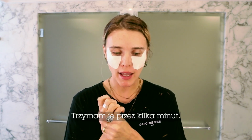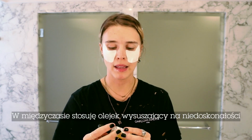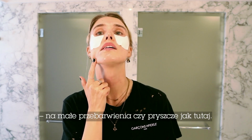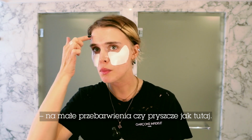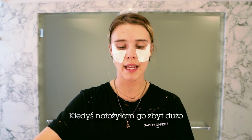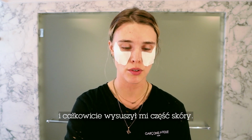Here we go, and while I let that sit for a little bit, I'm gonna apply a drying oil on my imperfections, just like little marks, little pimples. Yeah, it's little marks here. And don't be fooled, it's an oil, but it's a drying oil. Like one day I put a little too much, and then it will dry the whole area that you're treating.